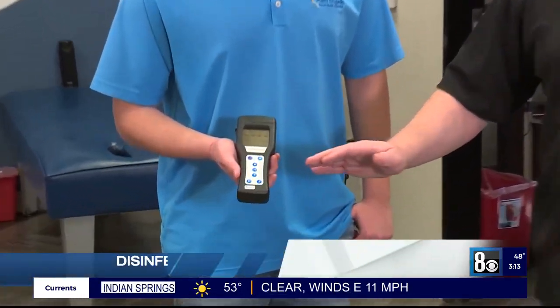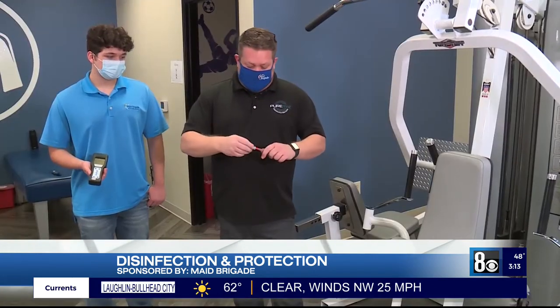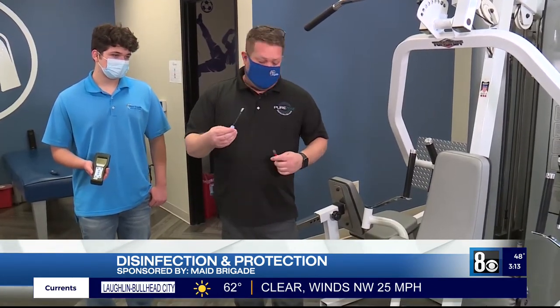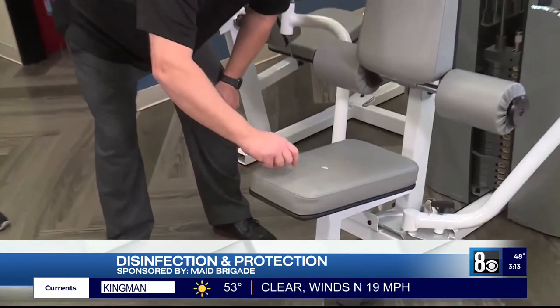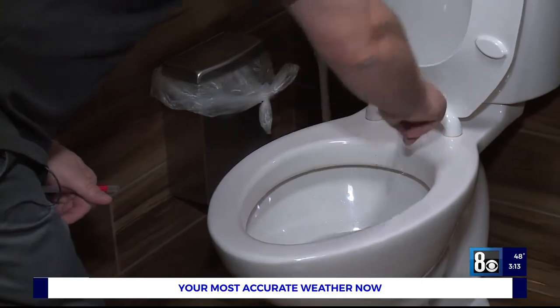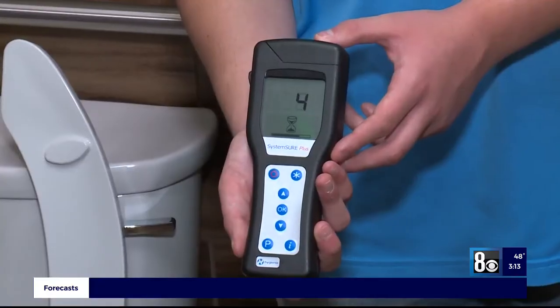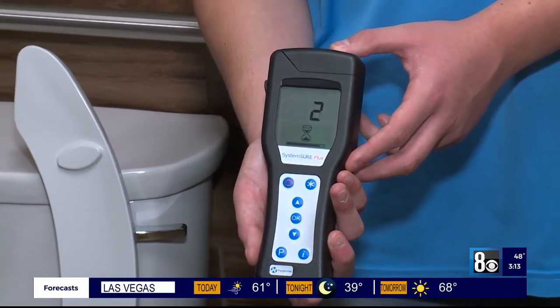So this is called an ATP meter. Anything on this below a 30 is a pass. Anything above this is a fail. So what we're gonna do with this is it's basically just a Q-tip, and we're gonna swab where people would be sitting. We're gonna get a 15 second countdown to see where this measures.